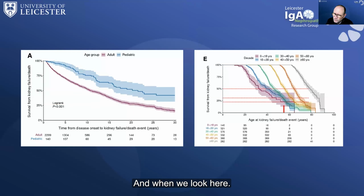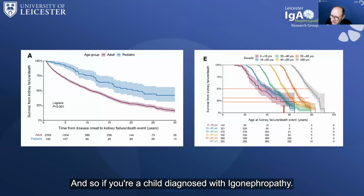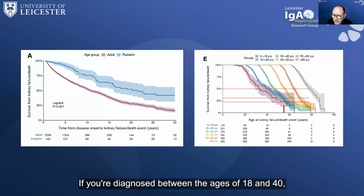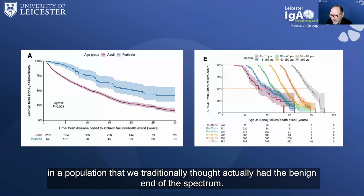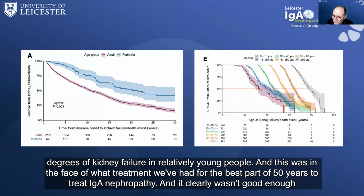And when we look here at what we might expect, certainly in the UK population, that upward arrow there is someone in their mid-50s, so my age. And so if you're a child diagnosed with IgA nephropathy in the UK, by the time you're my age, 3/4 of those children have developed kidney failure. If you're diagnosed between the ages of 18 and 40, 2/3 of those adults have developed kidney failure. And if you're diagnosed between the ages of 40 and 50, half of those adults have developed kidney failure. And so that's the scale of the problem in a population that we traditionally thought had the benign end of the spectrum. So this is a significant disease causing significant degrees of kidney failure in relatively young people.